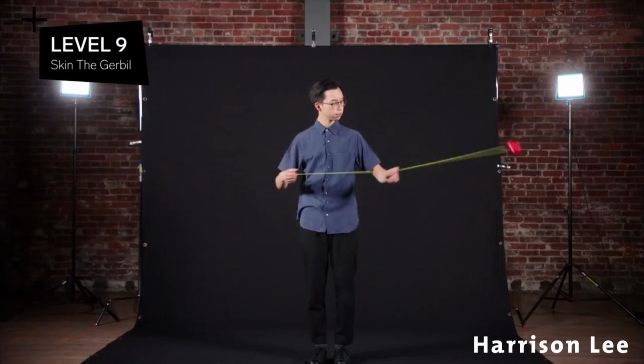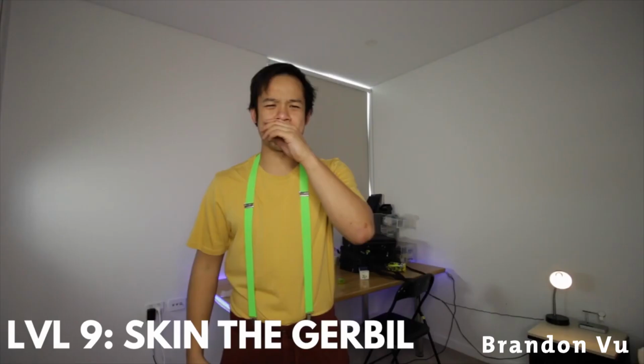Level 9, Skin the Gerbil. All right, I've done a simplified version of this.